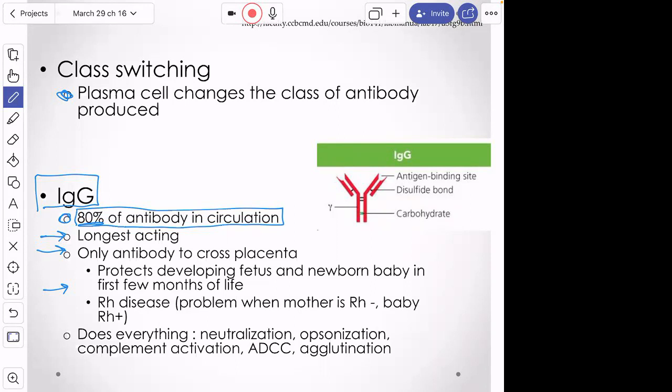Luckily, now we have RhoGAM shots that can cause us to not notice those rhesus antigens. And with good prenatal care, we don't have to worry about that anymore. But that's just a little bit of a side. So IgG is good at all kinds of antibody functions.